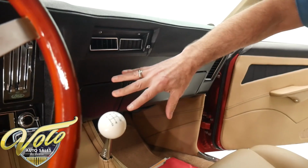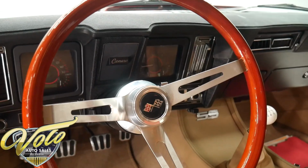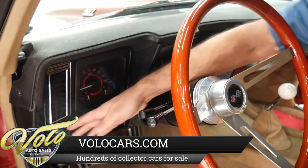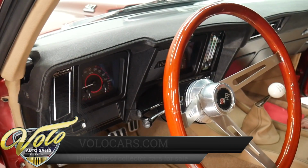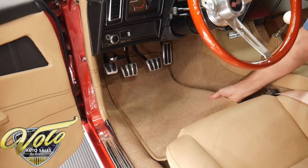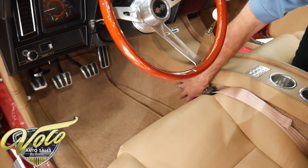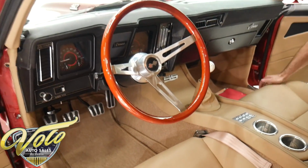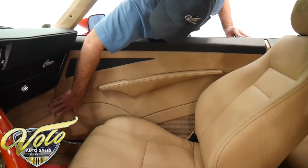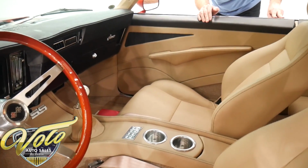All new dash pad, vents, heater controls. Their VHX digital analog gauges, nice custom steering wheel. Let's see, is that a tilt column? Yeah, that's a tilt. And retro stereo, nice billet pedals. The same square loop carpet with matching mats, all bound edges. That's premium carpet they used to put in vintage Porsches. And then if you can catch it maybe over here, check out the door panel with the pattern, and it goes right into the kick panels, all matching. So very nice detailed work.